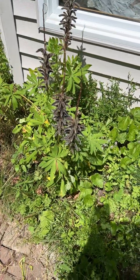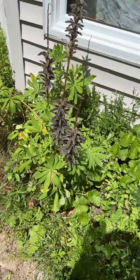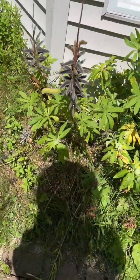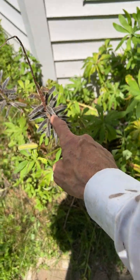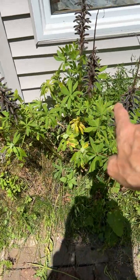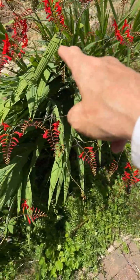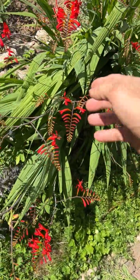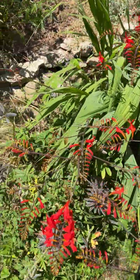That's, what is it? Lupins. Oh, look at that. Is that a lupin? But anyway, these will break in the fall, and they'll drop, and then they'll reseed themselves. This one also is a reseeder. This is my favorite. I don't remember what it's called, but is it gorgeous or what? There's another lupine.